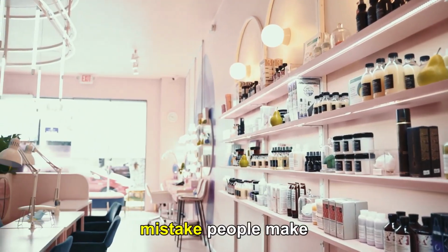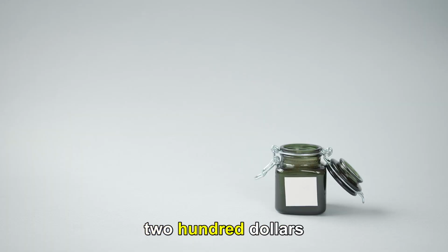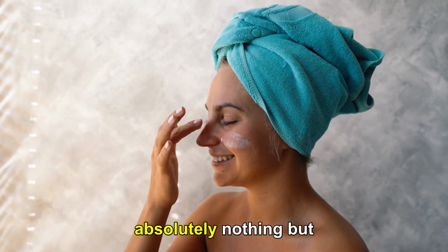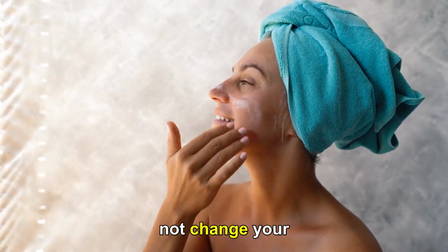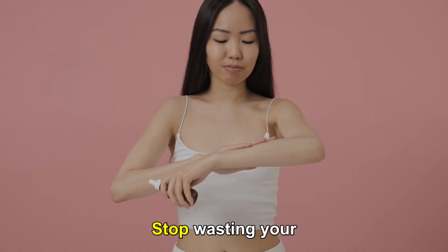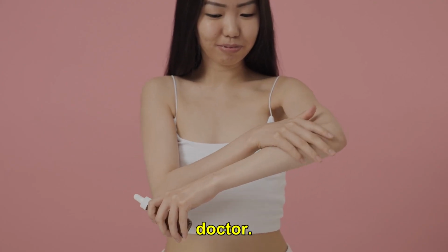The biggest mistake people make with skincare is walking into a department store and spending $200 on a fancy cream in a beautiful glass jar that smells like roses. Those creams do absolutely nothing but moisturize the dead skin on the surface. They do not change your cellular turnover. Stop wasting your money and go get a $15 tube of prescription retinoid from a doctor.